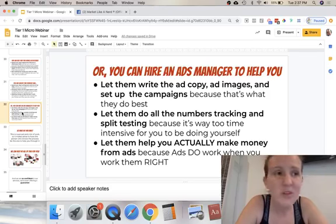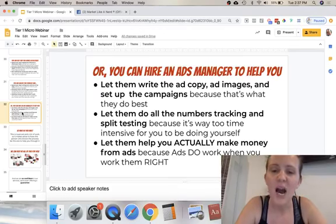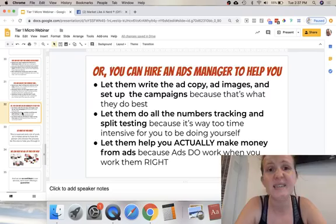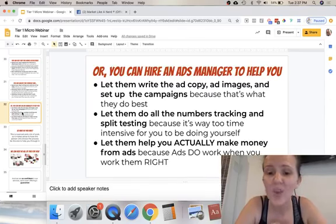You can let them do the numbers tracking and the split testing and figure out where your clients are at in the awareness domino and what messages they need to hear based on where they're at, because that takes a lot of time and a lot of testing, and you don't need to be doing that. And you can let them actually make you money from ads, because the ads do work. Ads work when you work them right. So that's option three, is just hire someone to do it for you.